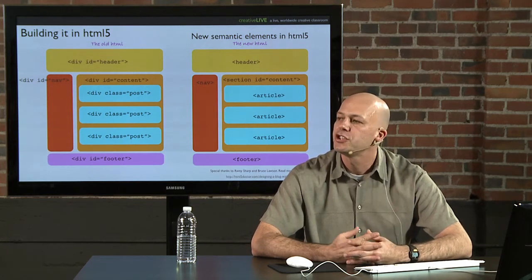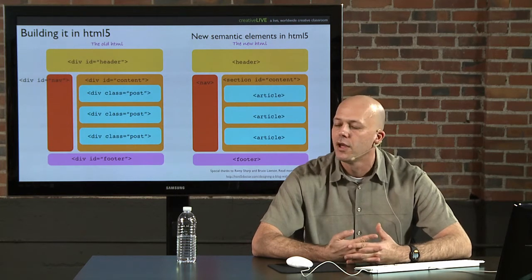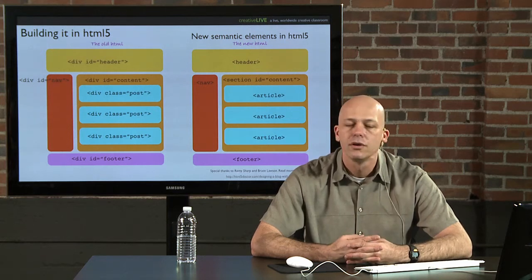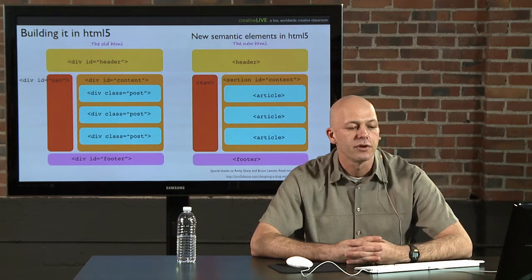While you can certainly still use divs and you can use unique IDs, there's nothing wrong with them, you're probably more likely to use something called a section, which is a main body of a page, or an article, which is a chunk of a page, and then, of course, the new footer.